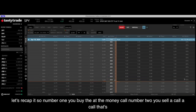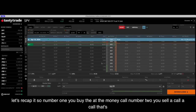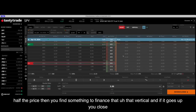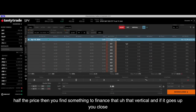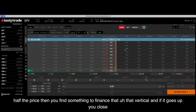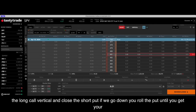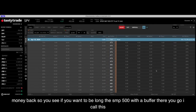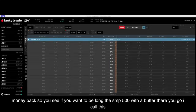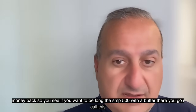Let's recap it. Number 1, you buy the at the money call. Number 2, you sell a call that's half the price. Then you find something to finance that vertical, and if it goes up, you close the long call vertical and you close the short put. If we go down, you roll the put until you get your money back. So you see, if you want to be long the S&P 500 with a buffer, there you go.